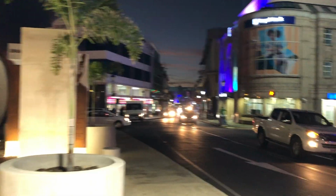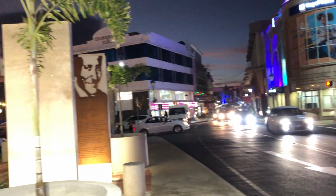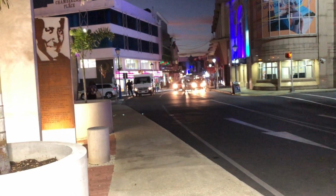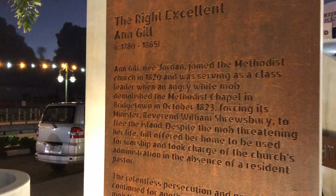So looking back downtown, down Broad Street. This is how Bridgetown will be looking for the next few days. This is the month of November. Today is the 27th of November, which is our Independence Month, 3 days before our independence. So these are all national heroes. These are all our national heroes.